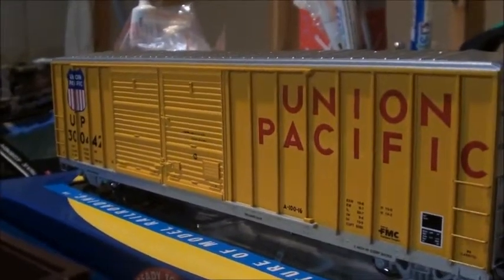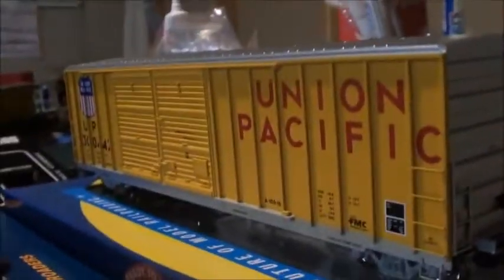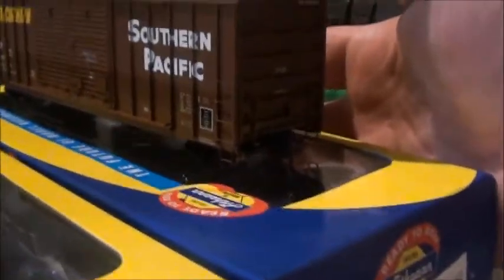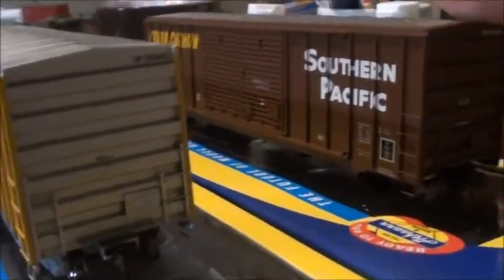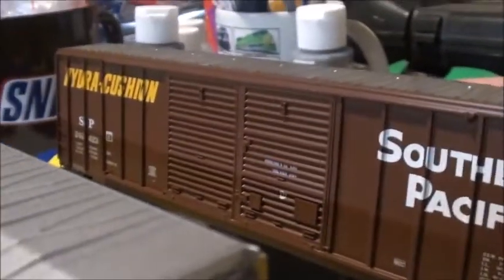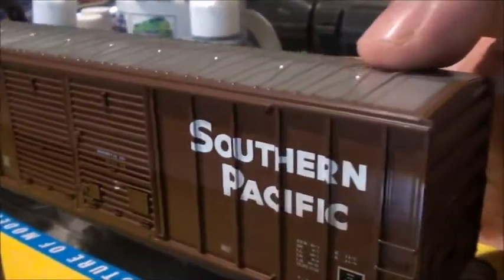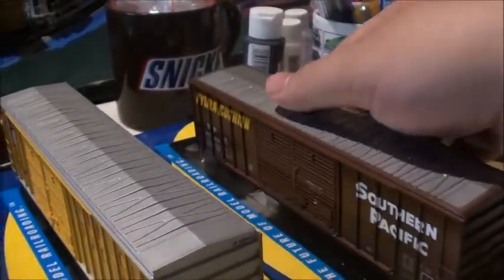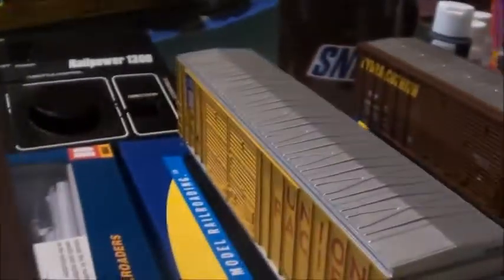Anyways, Athearn does a really good job with this, even though this is actually in the older Athearn Roller packaging. And right here is a Southern Pacific boxcar, because as you know, these two boxcars are both double door boxcars. I got Southern Pacific with the Hydra-Cushion scheme on it. This is a really nice car. Here, I can pick it up, as you can see. I know there's a few of these Southern Pacific boxcars still hanging around on Union Pacific trains. So it's a really nice addition to the layout.